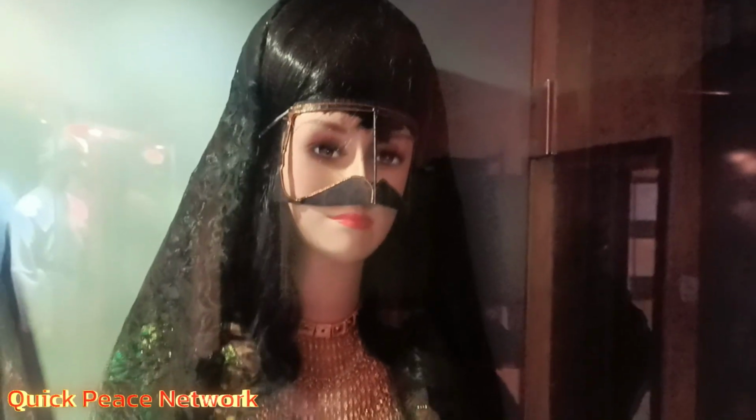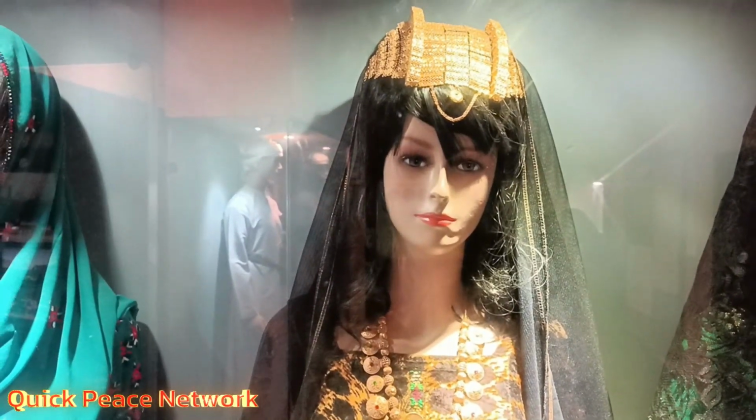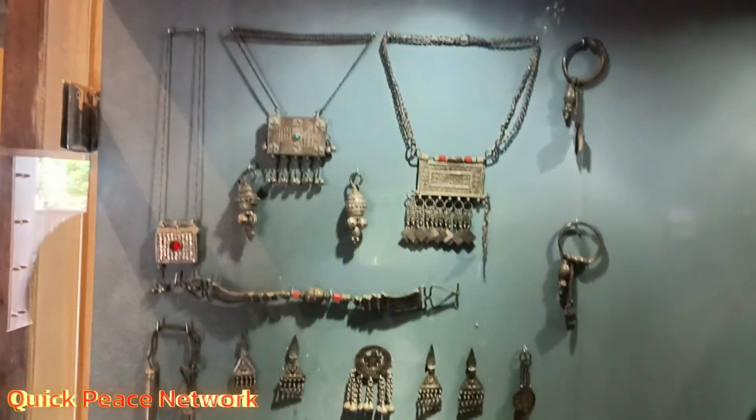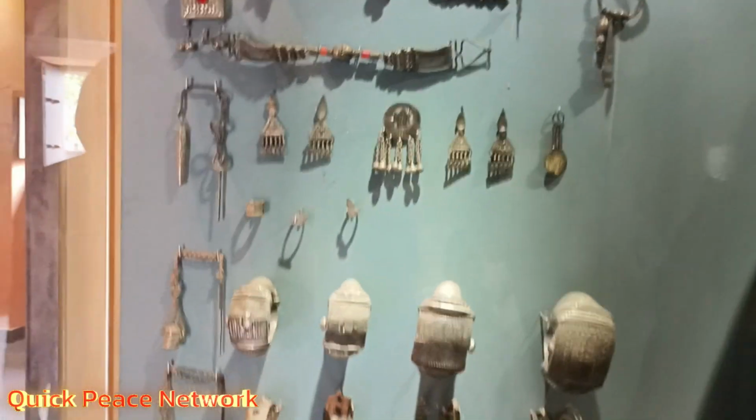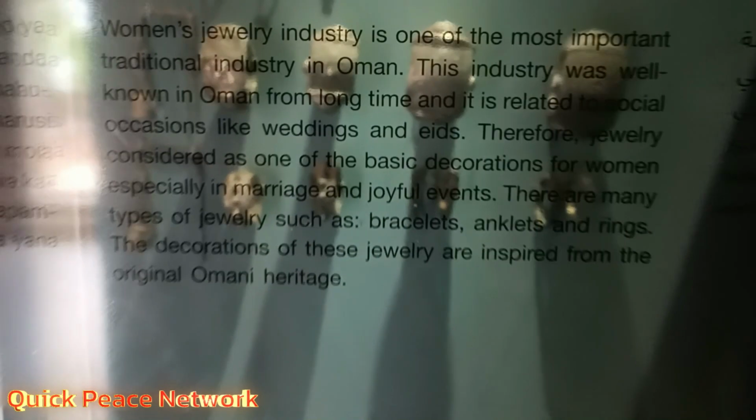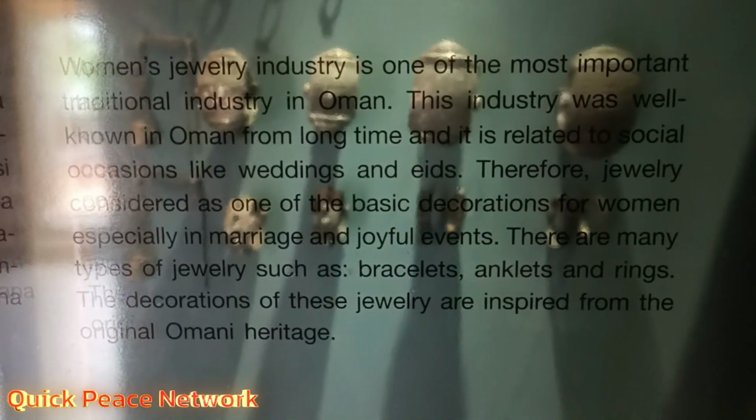Because in Islamic culture the maximum number of wives you can have is four. So these are the wives: the first wife, second wife, third wife, fourth wife. This side, these are the beauty ornaments of the wives of the Sultan. Jewelry. Just a minute, let me capture it well, for my viewers. So, the wives of the Sultan.